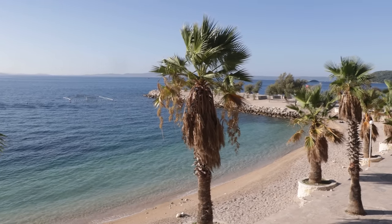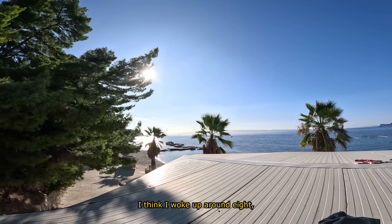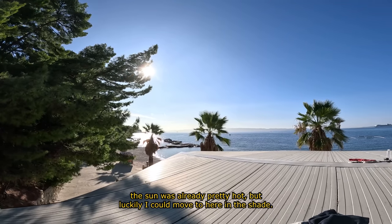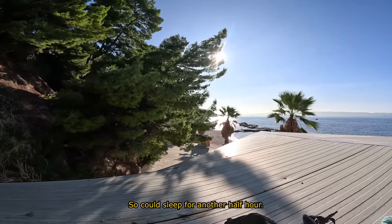Good morning. You woke up on this beautiful roof right here. I think I woke up around 8. The sun was already pretty hot, but luckily I could move to here in the shade, so I could sleep for another half hour.